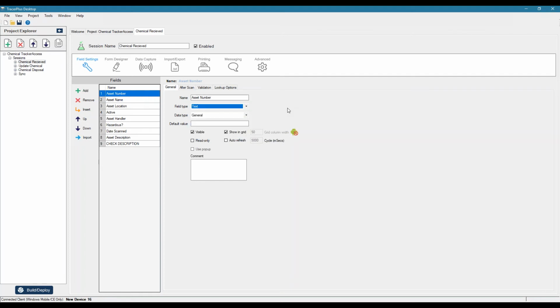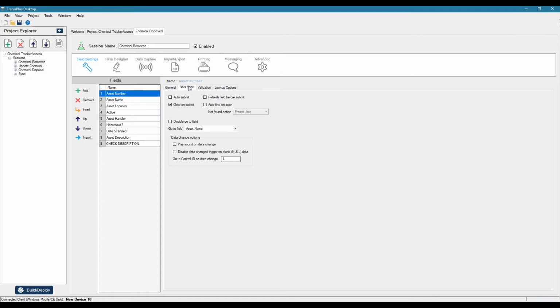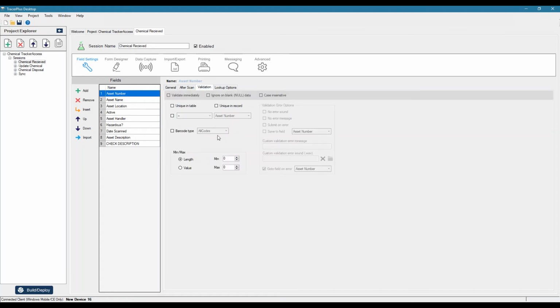Another feature we're going to be talking about today is the after scan. So that's basically some actions that can be done on what we call an after scan event. So in the instance of scanning a barcode, what should happen after that barcode is scanned? So some of those settings can be controlled here. Another one we'll discuss is validation, and specifically the barcode type validation. So depending on your application, you may want to use barcode type validation to make sure that your users are scanning the correct barcodes or not double scanning something they shouldn't be.